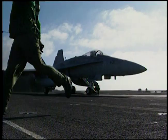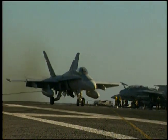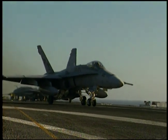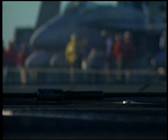Still, every mission requires one catapult shot and one trap. It's a test every day. As any naval officer will tell you, you're only as good as your last trap.